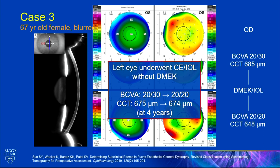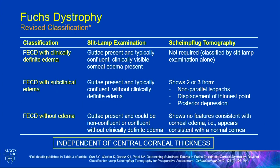So for the other eye of this patient, which had pretty much the same types of corneal maps, I just did cataract surgery, and this patient sees 20/20 4 years later with minimal change in corneal thickness. So what does this mean? It means that we are now classifying Fuchs dystrophy differently. We use tomography to do this, and it's simple.